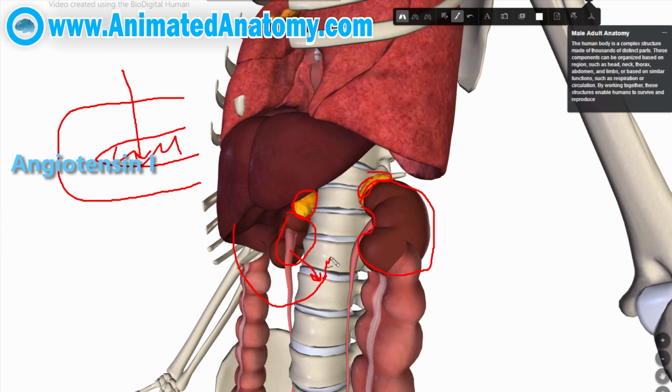The angiotensin-1 then goes into the lungs, and in the lungs' capillaries, there is angiotensin-converting enzyme, which further converts angiotensin-1 into angiotensin-2. Angiotensin-2 has two major functions, so remember, it's angiotensin-2, and it has two functions. It affects the adrenal gland and the kidney.